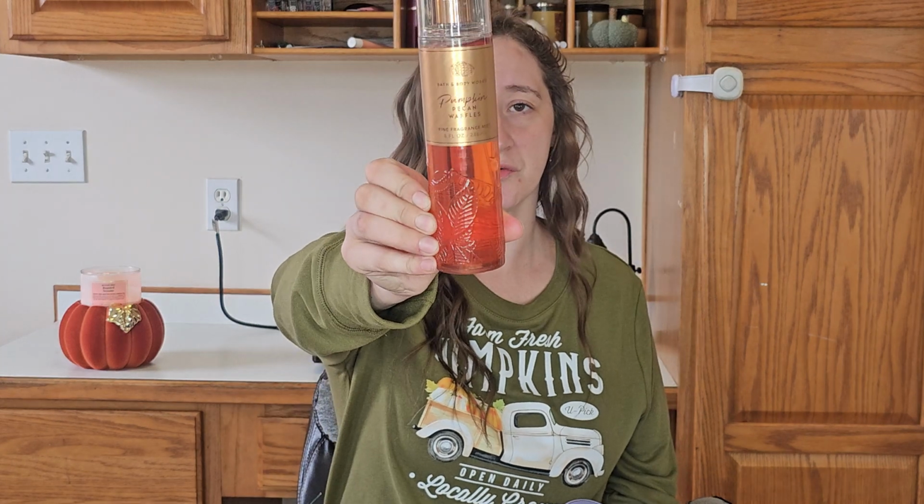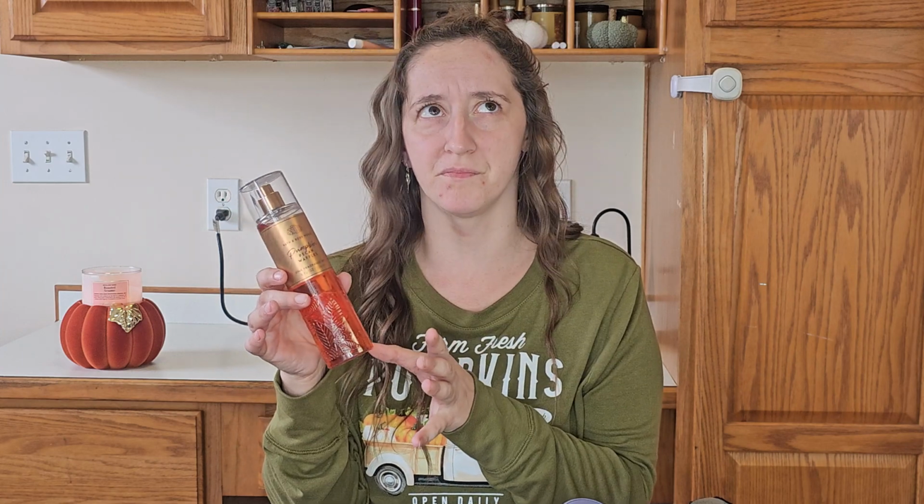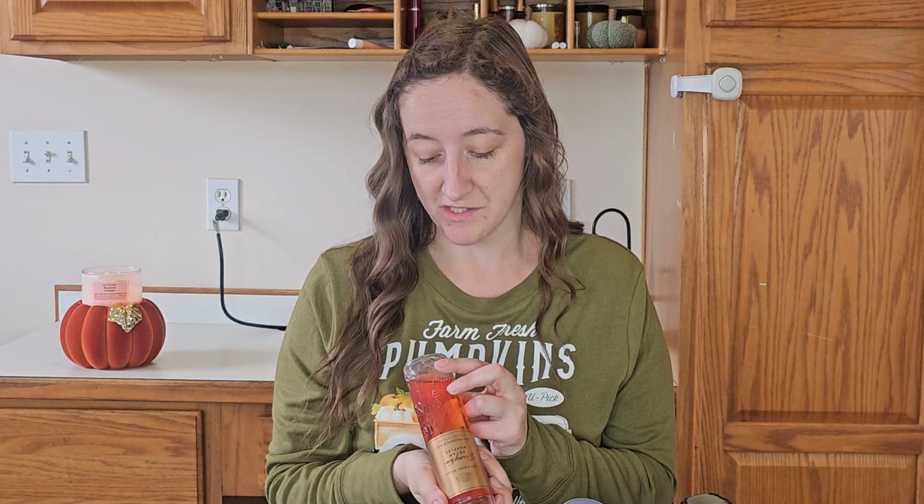The packaging was so cute. The packaging on this whole collection was so cute, with Sweater Weather, Marshmallow Pumpkin Latte. I think it had Together Weather in it last year too. That's so cute. And if I was a collector of any variety with Bath & Body Works stuff, I would be like, oh, I need to keep this because it's so cute. It is from last year, 2023, if I didn't already say that.